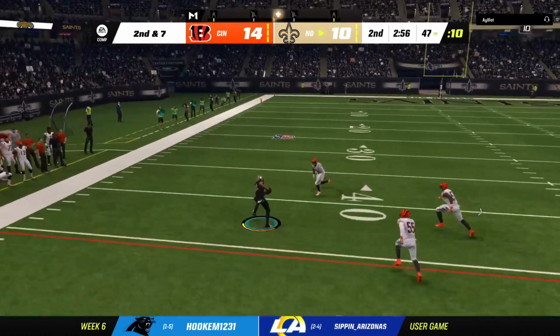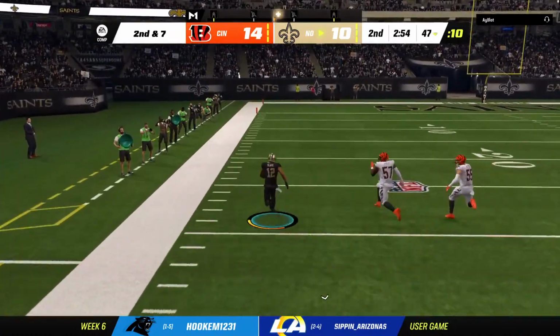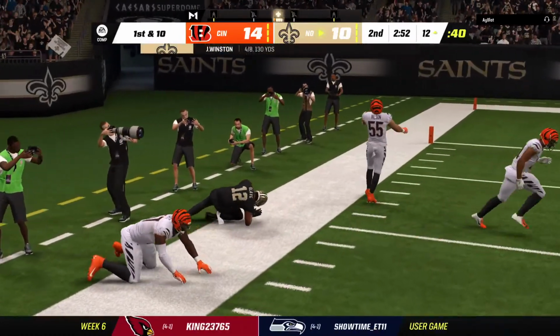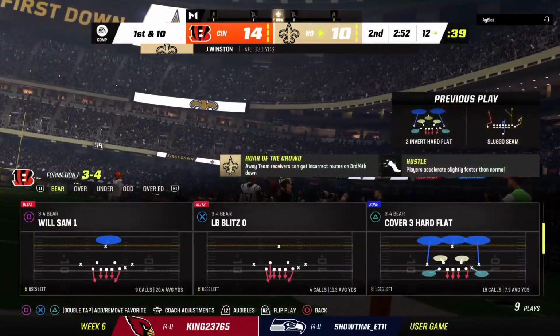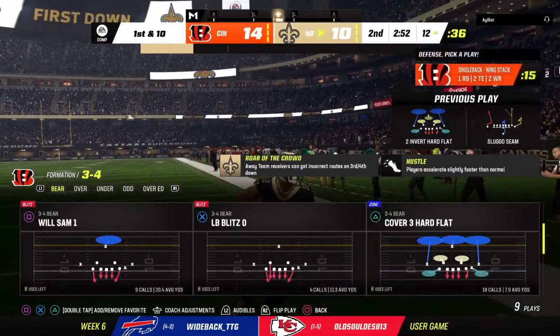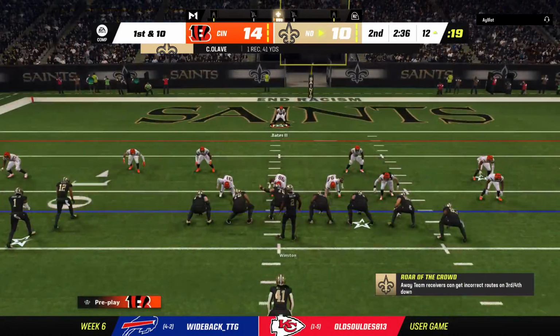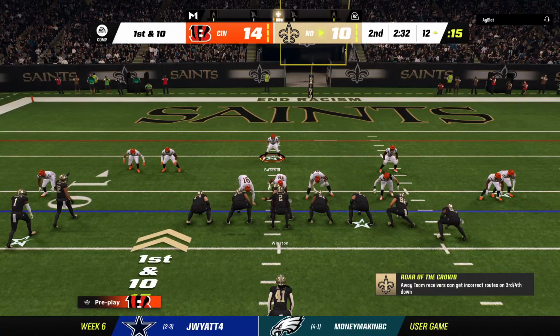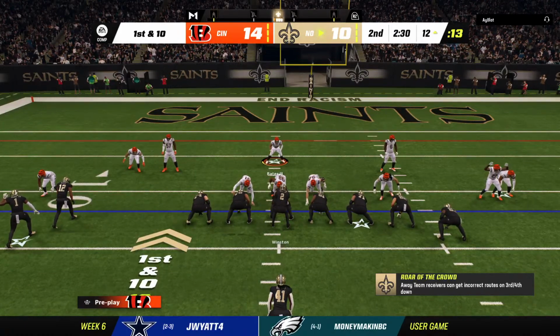On 2nd and 7, Winston. There's Chris Olave. He's got room at the 30, and he's going to be shoved out of bounds inside the 15-yard line. A big-time play there for New Orleans. 41 yards. So how about this for field position after the big play? Inside the 15 now as they come up on 1st and 10.